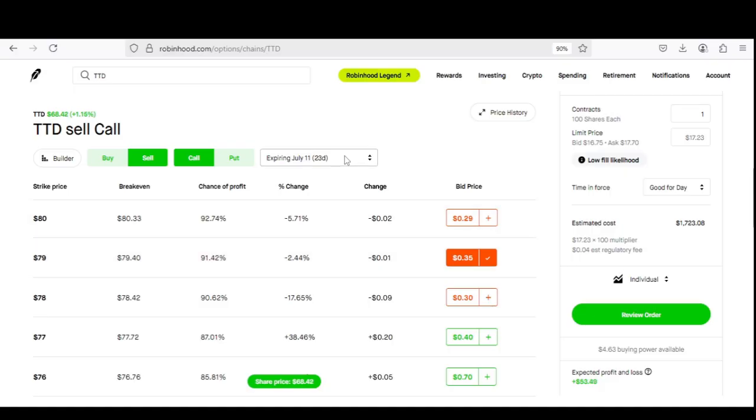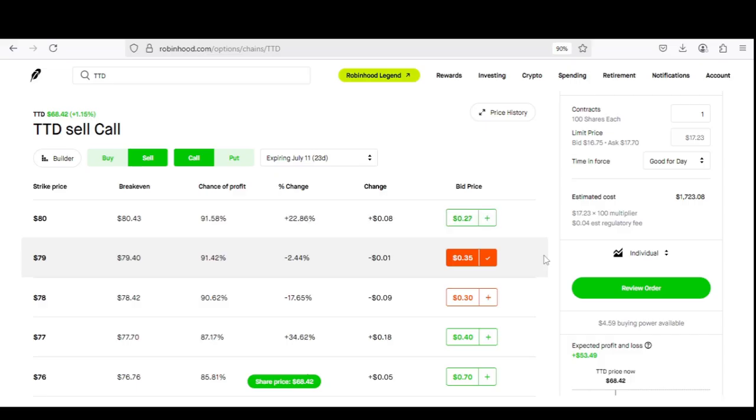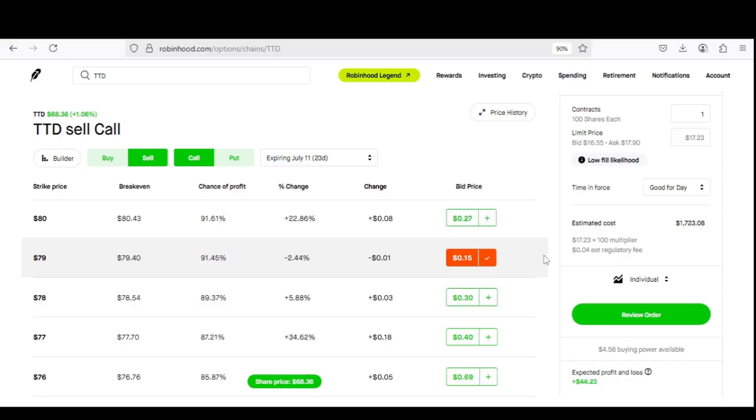When this expiration date comes, if the trade does work in your favor, if the share price remains anywhere below your $79 price here, you keep your $35, and then your LEAPS option that you used as collateral is now freed up for you to do this trade again and again and again.